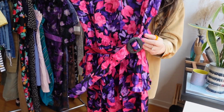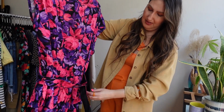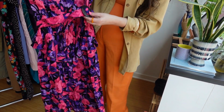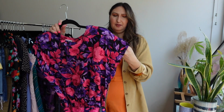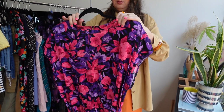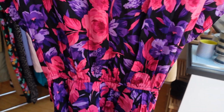This is a vintage, probably midi length dress, which has a really beautiful peplum. I definitely think I want to try to wear this. It does have the belt attached, which I think is crazy, especially with vintage. This is the brand. But this is kind of a cottony material, so this is a little bit lighter weight. It does have shoulder pads, which are easily removed. Cute little keyhole in the back.